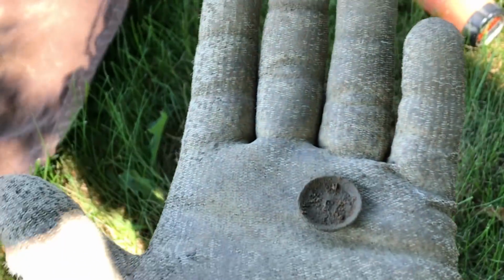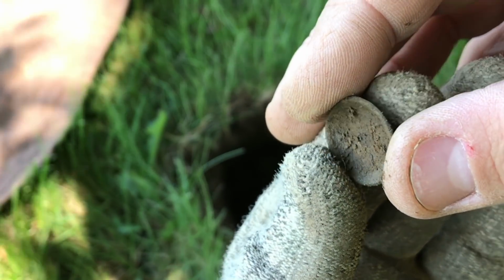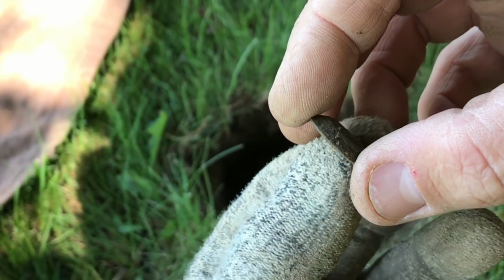I can tell that it's a button. And on the back of it here, you can see where it broke off. See it there in the middle. And there's the front. Got some kind of design on it. Let me clean that off and we'll take a look at it together.